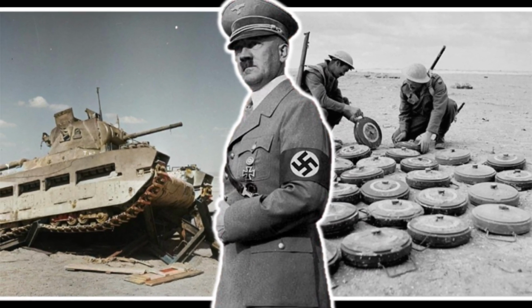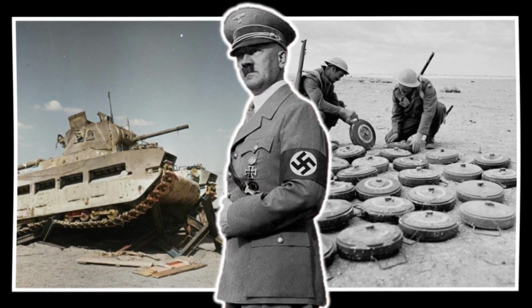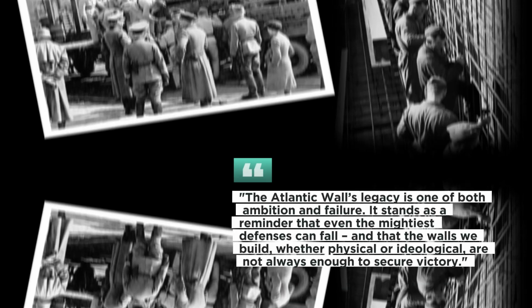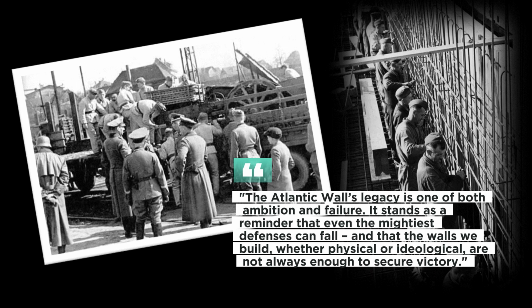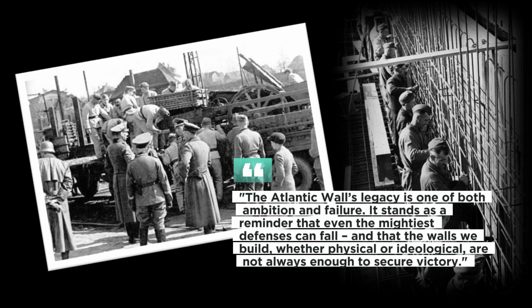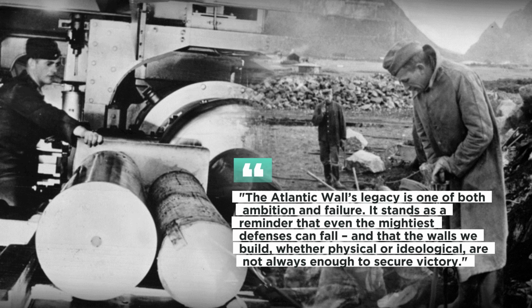Built with immense effort, it was undone by the Allies' strategy, determination, and the realization that no wall, no matter how vast, can hold back the tide of history. The Atlantic Wall's legacy is one of both ambition and failure. It stands as a reminder that even the mightiest defenses can fall, and that the walls we build, whether physical or ideological, are not always enough to secure victory.